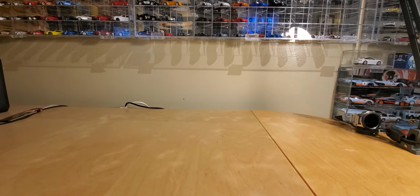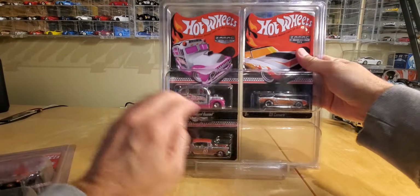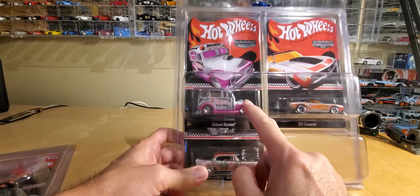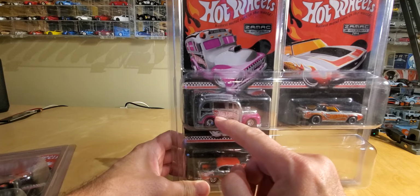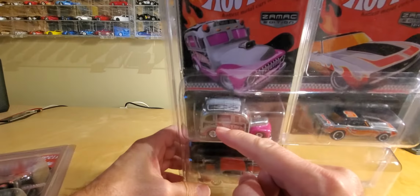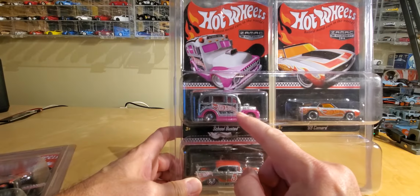So, yeah, I was wrong. I'm kind of jumping around here. The other piece for the 2013 mail-in was this additional number 5 piece, which is the school busted. I want to say this was the Walmart mail-in, but I could be wrong. But it is part of the mail-ins. It's not numbered, but it is number 5 for 2013.